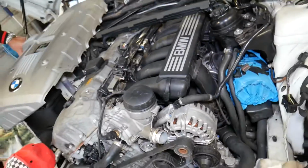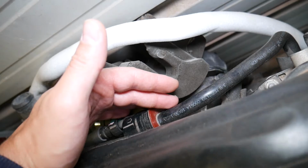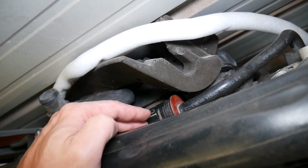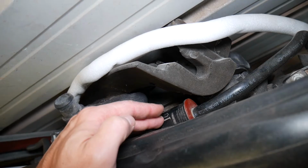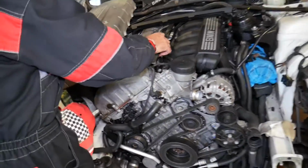And often the purge valve is a problem. We'll demonstrate on this engine that we recently replaced. You can see it has two lines, one coming from the fuel tank and one going from the purge valve to the intake manifold. Check for leaks, and check for broken or cracked lines. It's very common for them. Also, you have an O-ring where the line connects to the purge valve. Make sure that this O-ring is sealing well, and make sure that the purge valve itself is not broken. That can cause a smell of fuel on your BMW X5 as well.